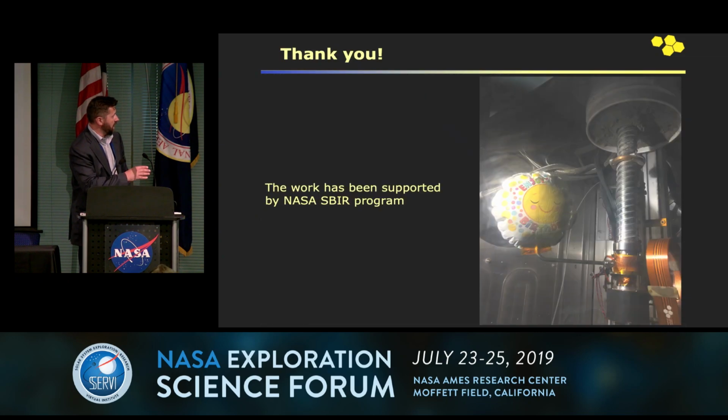So thank you. SBIR program. The picture on the right-hand side of the drill is upside down because we're going to the South Pole. And also the Mylar balloon, you had to turn it upside down to make it a smiley face. Thank you.